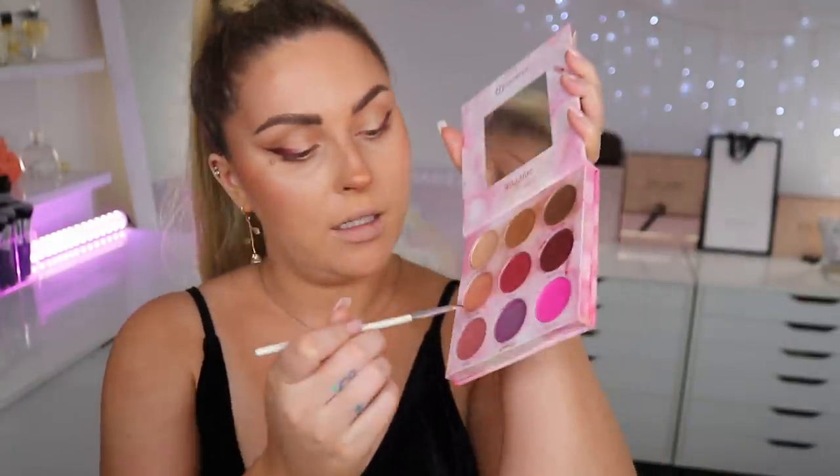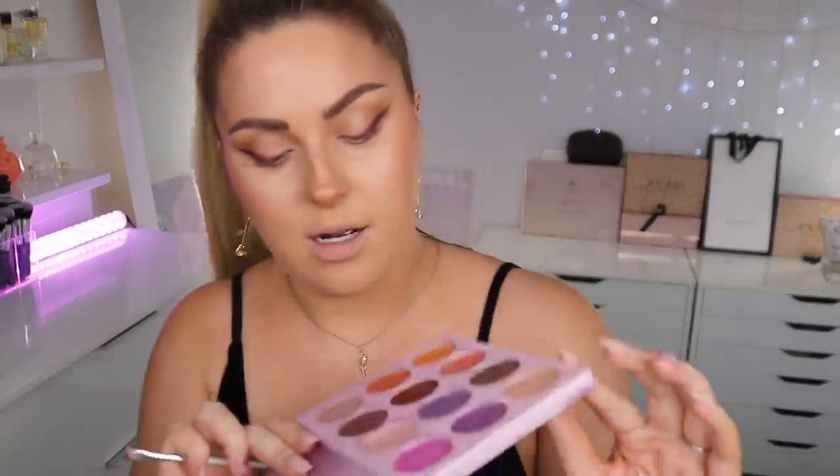Maybe we'll do a little bit of Bestie, which is this one. And we'll put that right on the edge, so it's a really soft transition. Bestie is such a good color. I love it in the crease. It's kind of what inspired, oh, where is my Heaps of Sweets palette? It's kind of what inspired Vanilla from my Heaps of Sweets palette.